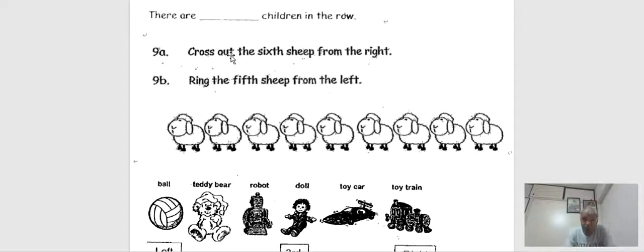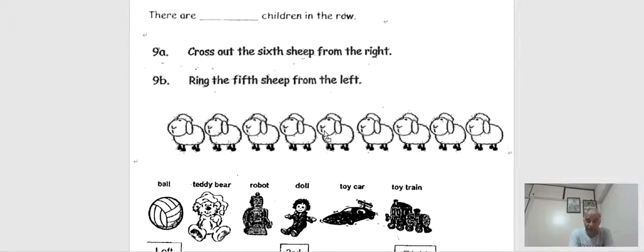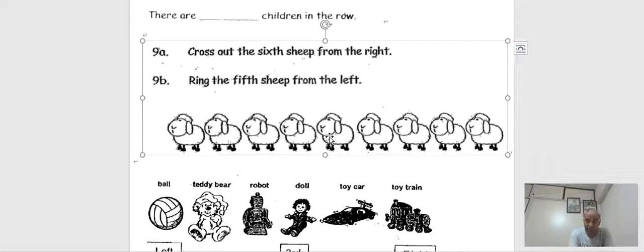So cross out, look at the keyword, cross out the 6th sheep from the right. Okay, so right side, this side, that means 1, 2, 3, 4, 5, 6. So this is the sheep which is going to be crossed out. And ring the 5th sheep from the left. Let's go. 1, 2, 3, 4, 5. So this sheep will be ringed and this sheep will be crossed out.